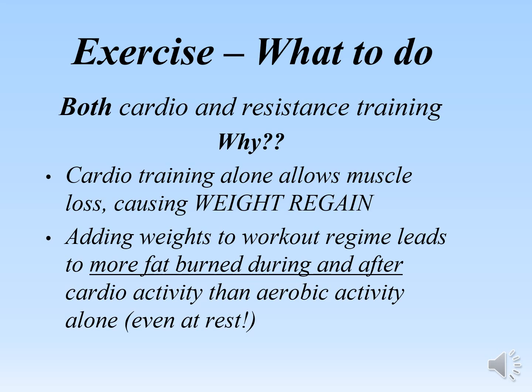There are two types of exercise: cardio, which is anything that gets your heart rate up, and resistance training, which is weight training. Cardio training alone allows muscle loss to happen, and that causes weight regain. So you can't rely just on cardio exercises like jogging or walking or being on the stair climber or a bicycle. That's just cardio.